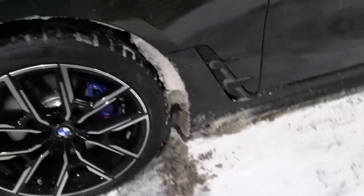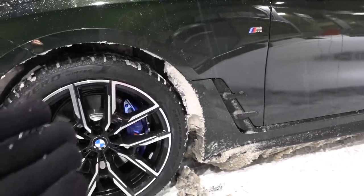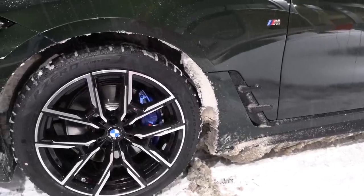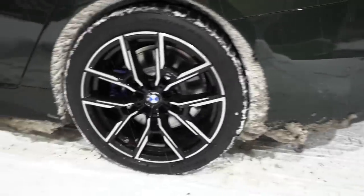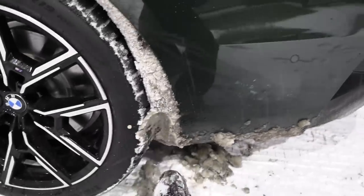Alright, okay, you know what? It's going to build up again. Yeah, and the problem is that it builds up and then it freezes and then it becomes rock hard. Let's see what it looks like at Geilo, because over here it's around minus 5 degrees. At Geilo it's going to be minus 10. What? Here's the back. Shit. Wait, maybe I should clear this one also. Or does it matter? It's going to build up again, right?